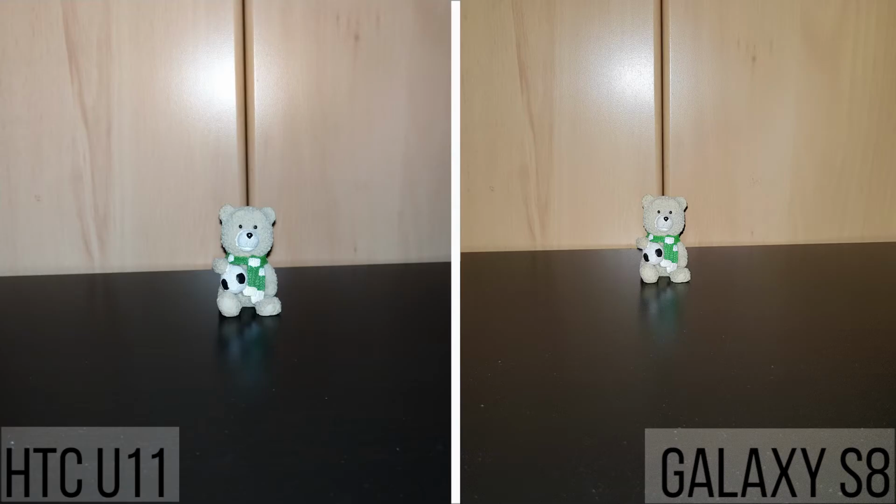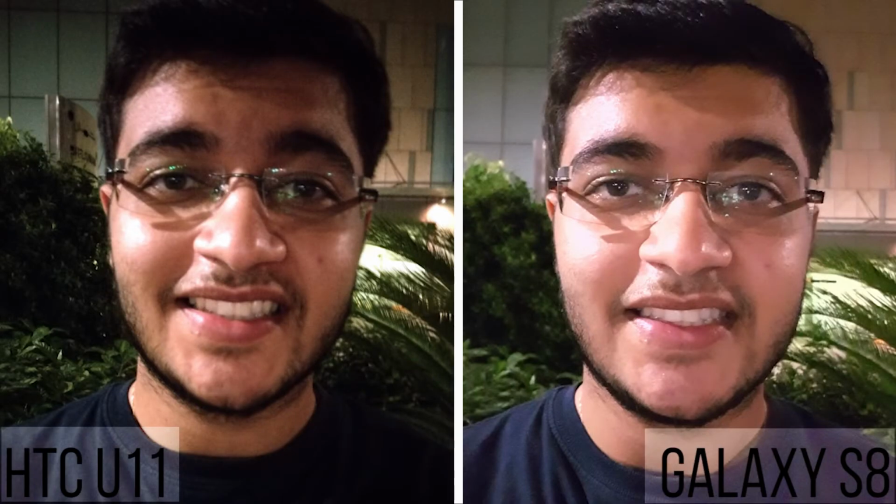Pictures indoors with the flash on, the U11 is marginally better than the S8, where the S8 has this yellowish tinge to pictures, and as far as selfies are concerned, the S8 definitely exposes the picture well to me, but the colors aren't as natural or accurate at all compared to the U11's picture, which I think is a bit more detailed and more realistic.